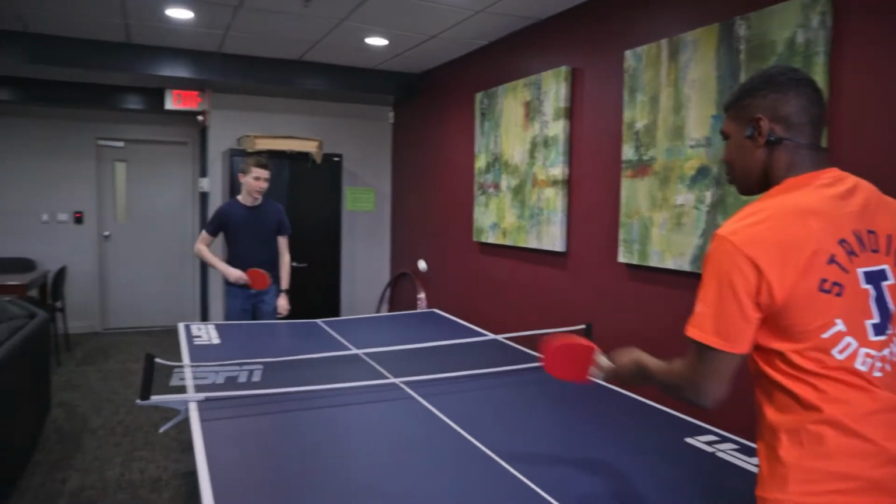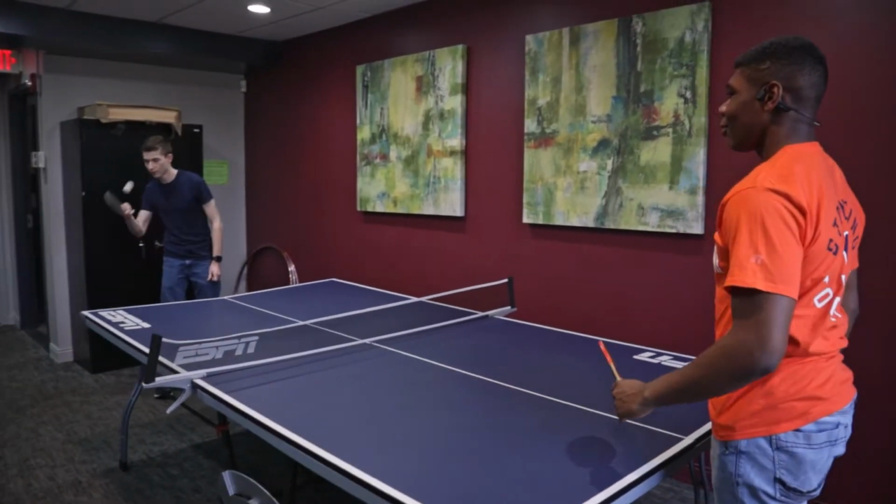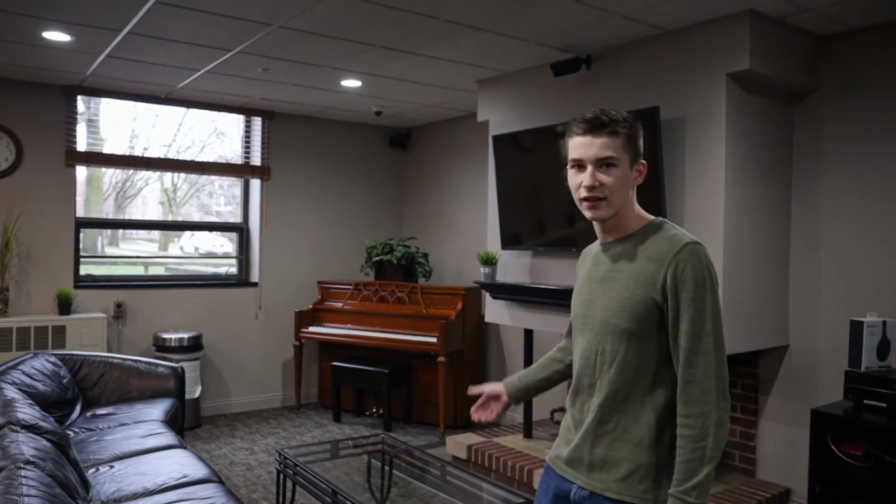In our corner over here, we have a ping pong table where you can gather with your friends and play a fun game of ping pong. As well as in this corner over here, we have a piano for those who like to play music.